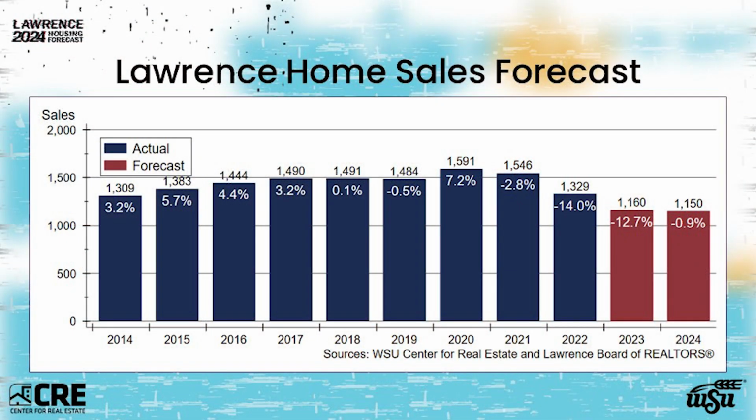What is our forecast for home sales? Well, we're forecasting that Lawrence home sales will be down this year 12.7%. By the way, that's a little bit less than where we are year to date, but that is because I think the worst of it is over. When sales began to really drop off in 2022, it was in the fall when interest rates really began to take effect. And earlier, back in the spring, we were still in the nutso post-pandemic world. So dropping off from those highs wasn't necessarily something totally unusual, totally unexpected.